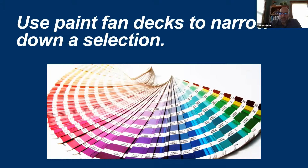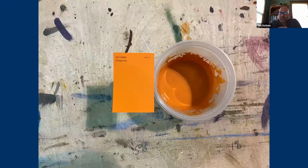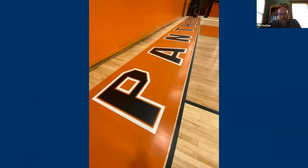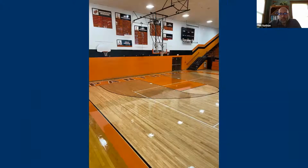So here we go. Here's something that a customer sent to me. This is the color palette. This is the color they picked off of a fan deck he found used. You can see in the cup that I created a color formula for it, and then we took it to the job site. And the results really were pretty remarkable.